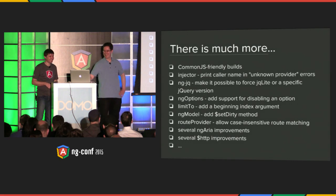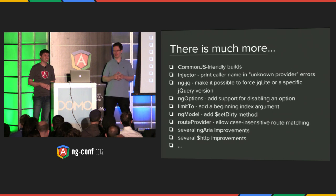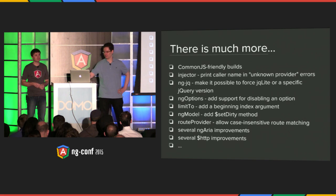And this is just a few. A lot of things happen in 1.4. You can actually look at the release notes. I hope you make very good use of all these features.